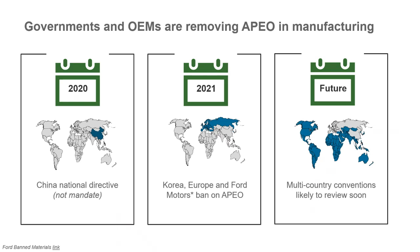The first mover in this space was China. China specifically went in 2020 as a national directive, basically a memo saying, we advise that these materials not be used in manufacturing anymore, but it was not a mandate at that point in time. Over 2020, there were sunset dates for the EU and member affiliate countries, as well as Korea, to remove all APO chemistry from manufacturing processes, period.